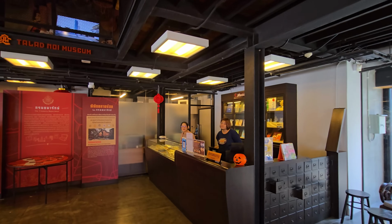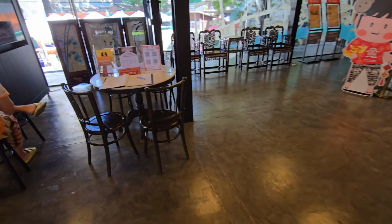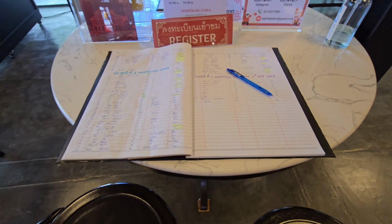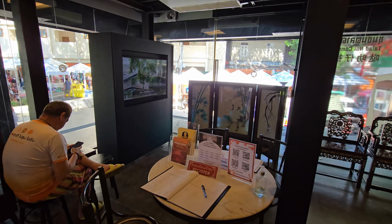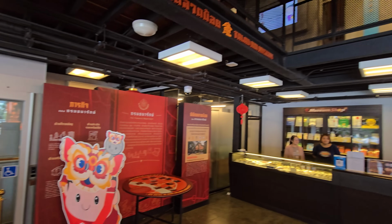So this museum is for free, well, at least for now. And to come in, you just have to register yourself here at the registration. There are 2 floors.